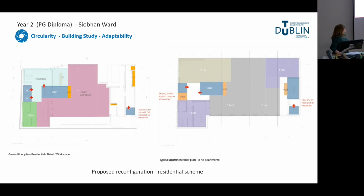So the pink at the bottom there is a retail workshop on the ground floor, and then the upper floor could be converted into a series of apartments. I think it's getting 5 apartments there on that floor.